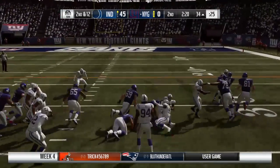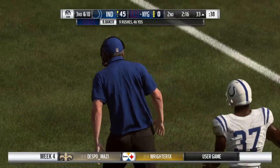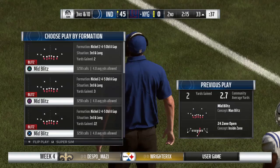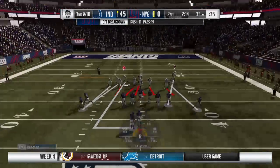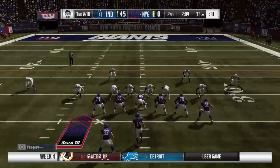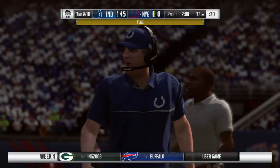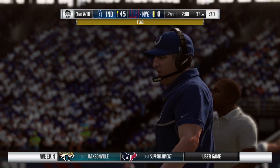On second down now, Baker. And a short gain down to about the 33. 2 yards gets them back to where they started, but now 3rd and 10. Early down stuff's put this offense in a precarious position. We know that securing the point of attack, especially against the big-bodied guys in the middle of this D, has got to be priority 1.